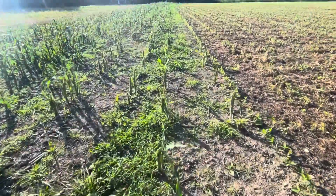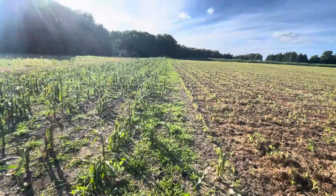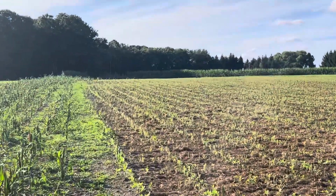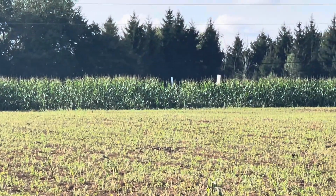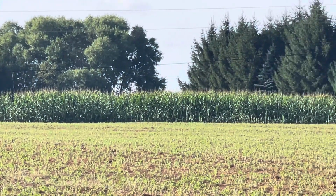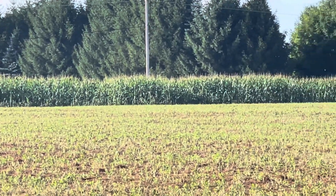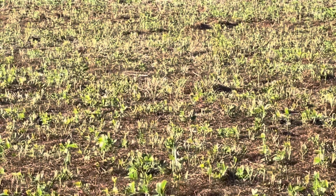So if we go up by the road over here, I'm going to zoom in and show you up by the road, the corn. Look at that corn. So they're not coming in from that side. They're coming in from this side where I'm standing, and they're just eating their way to the beans.